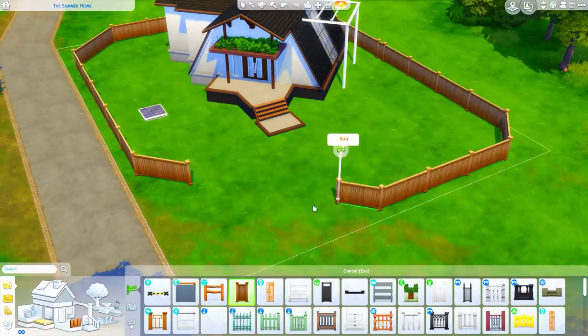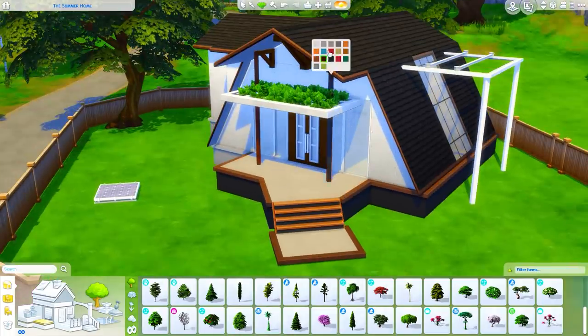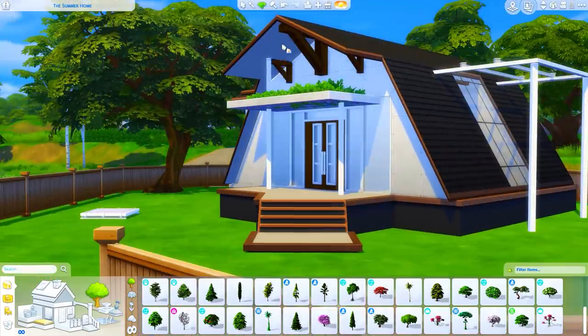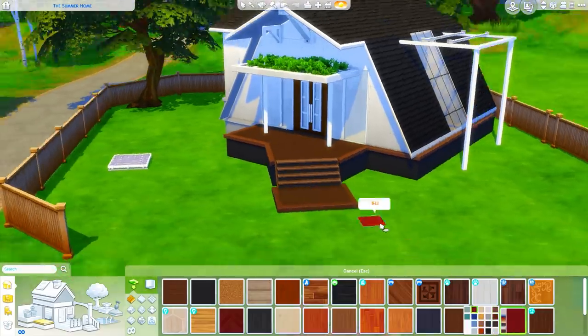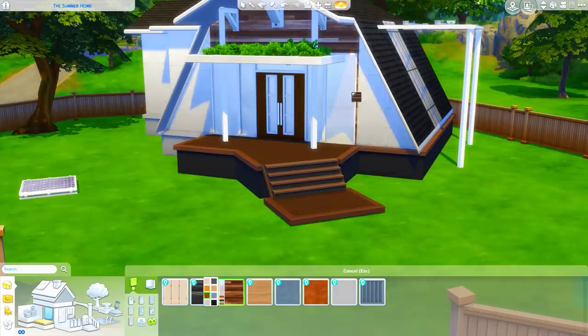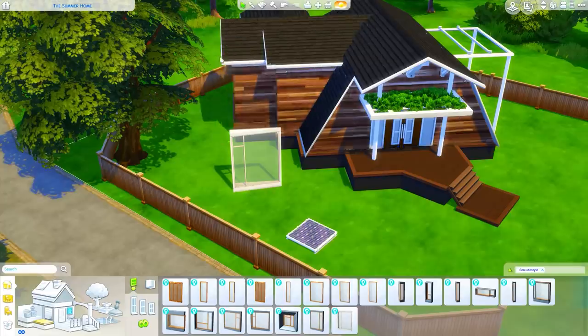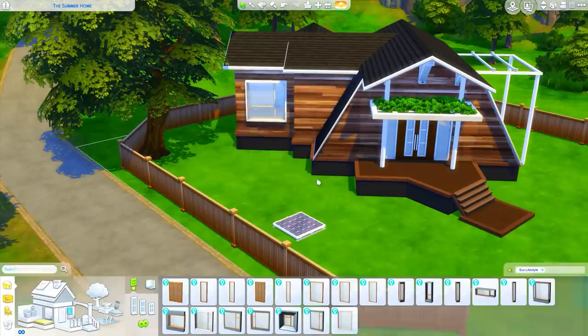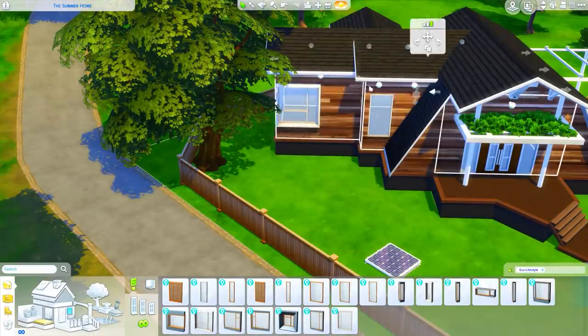But anyway, we're just figuring out some decorations, and I put a fence around the whole property. This whole house is on a diagonal. I don't know why I do that to myself so often, but I just thought it would look really nice in this orientation, not directly facing the road, but sort of facing the road. And I love how it came out. I still really wish that we could put stairs on diagonals. I don't know if that's ever gonna happen, but it is on my wish list and I'm hoping one day it will.